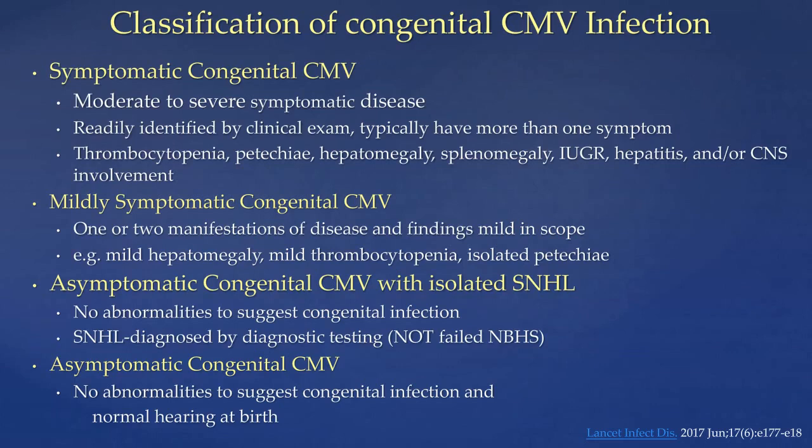Another classification was asymptomatic congenital CMV with isolated hearing loss. So these are infants that appear clinically normal, but they do have, based on audiologic exam, hearing loss within the newborn period. And again, this is not a failed hearing screen. And the last classification was asymptomatic congenital CMV with normal hearing. So these are perfectly healthy kids. They have no outward manifestations of the disease and have normal hearing within the newborn period.